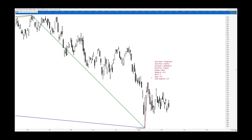Also, the range up was 484 points. As you may be aware, the big bear range down from the '07 top to '09 low was 490 odd degrees. So the 484, 485, 490 numbers come out a lot in this market in volatile times. Only in volatile times. It seems to be a volatility number. So when you see that, big range up in 3 days, get out. And I'm glad I did because it's done nothing either way.